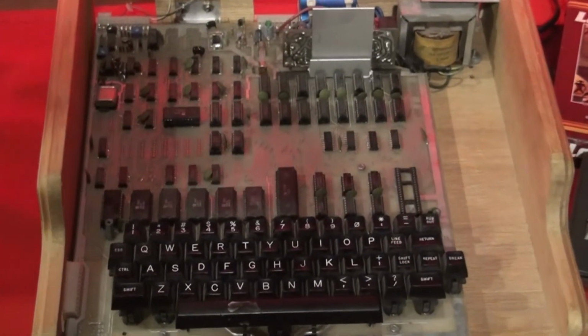So it's been in the news a lot, the Apple one. It's fetched over €500,000 at auction. Unfortunately, because the prices are so high, we don't have one in our collection. But we have something very similar. It's a 1978 Ohio Scientific computer. Same year, same CPU, the 6502.